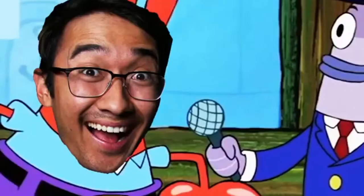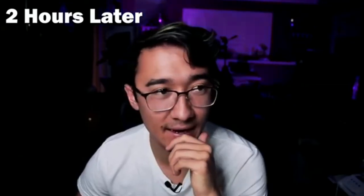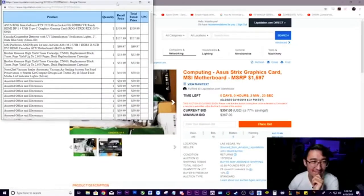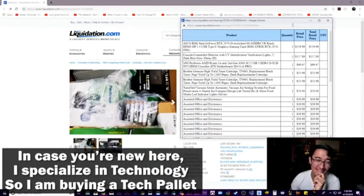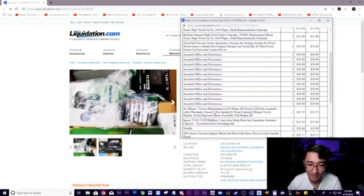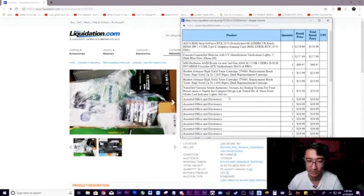Hello, I like money. All right, so we have 2 minutes and 23 seconds to bid on this pallet. It's got an RTX 2070. It's the ROG Strix version, which always goes for a little bit higher money. And then as far as computer parts go, we also have a B450 motherboard. Okay, so this can hold any of the new Ryzen processors for the time being. And it looks like a bunch of other office supplies with some small electronics, which could be worth something to somebody, just have to find the right buyer.